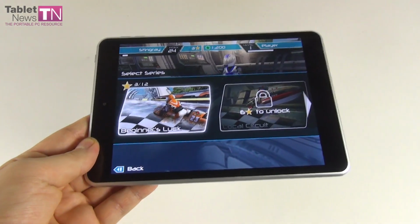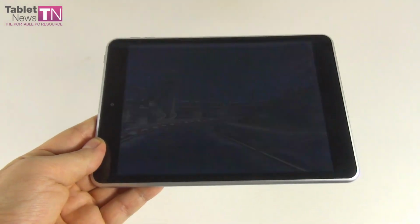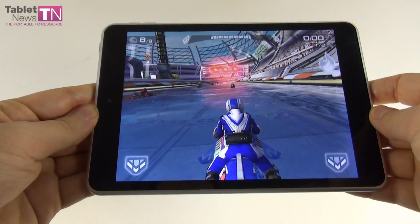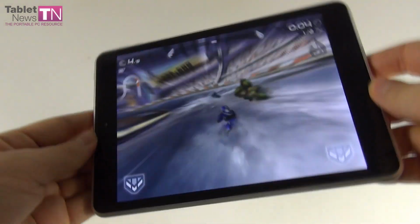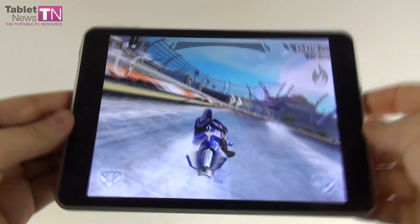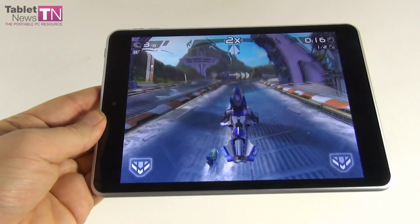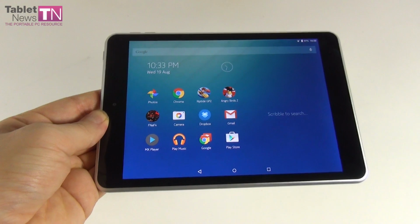Be sure to set the graphics to high and you'll enjoy 3D graphics, nice dynamic lighting, nice shadows, and very nice water effects. Responsive control, and one of the best looking waters I've seen on a 7.9-inch tablet. Also good lighting effect, nice water drops, and here we go. Okay, so gaming is checked, and now let's move forward.